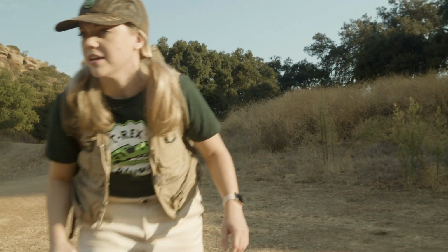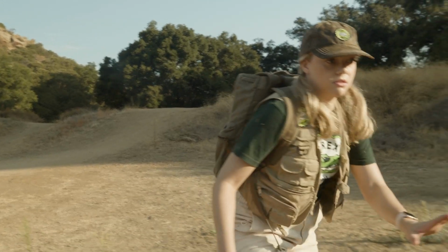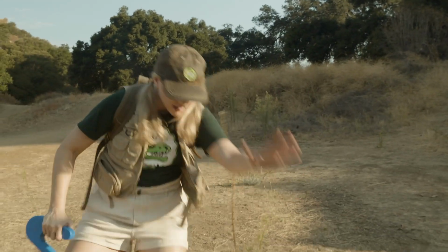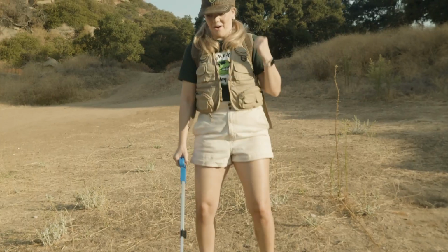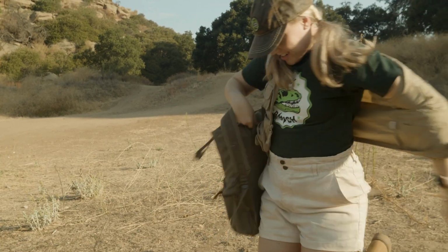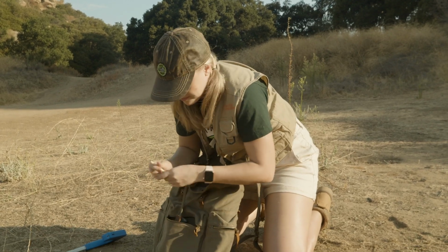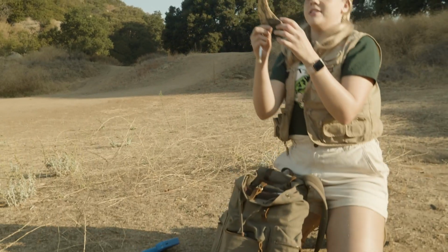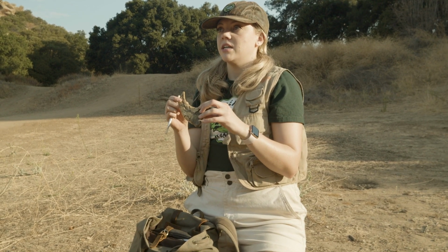I know there's something here. There's always something. Okay. Getting close. Ow! Excuse me. Bingo! Dino tooth? The size is off for a mini flying T-Rex. Maybe it's part of a different dino conspiracy.